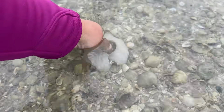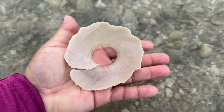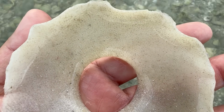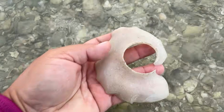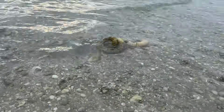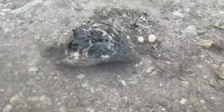Now here's a sand collar. This is so cool. This is made by a moon snail. Moons lay eggs in a mucus capsule that surrounds their round bodies mixed with sand, and it leaves this as a result, these sand collars, and they're full of eggs. Now once the eggs do hatch and swim away, the sand collar does break down. So when you see those, they are not the plastic trash that they often mimic.